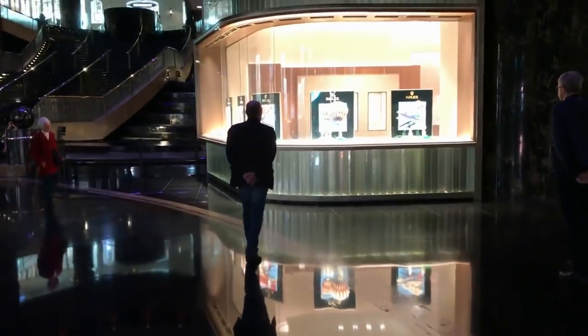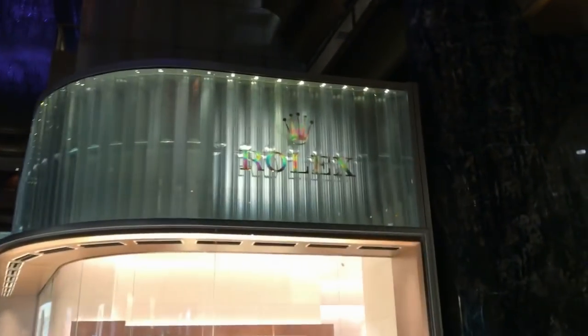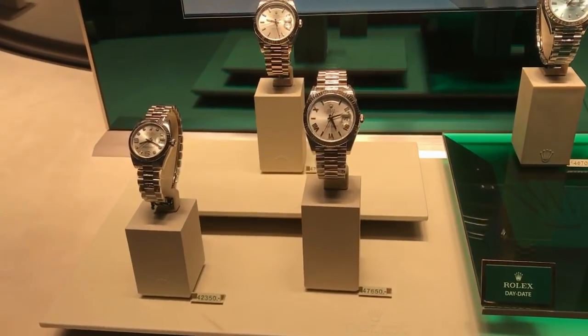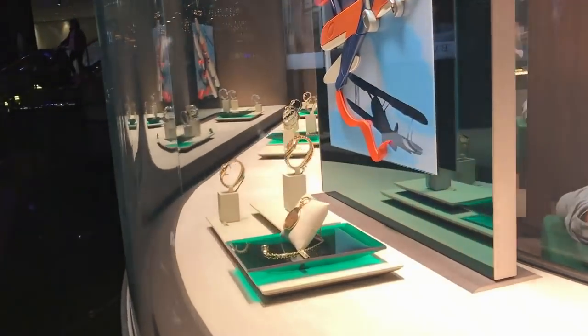Now let's go to the casino. Let's go to Crown Casino. This is the premier place. And obviously you've got Rolex. What would a casino be without Rolex? So this is actually, I believe it's Kennedy's.